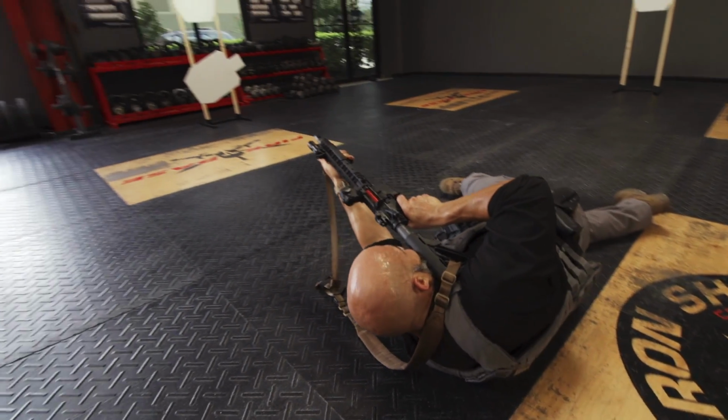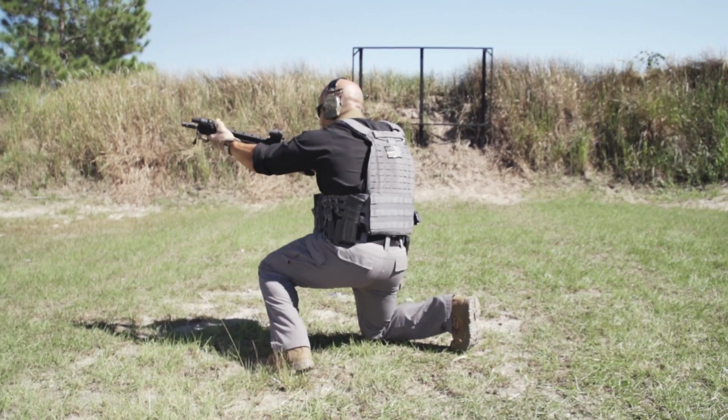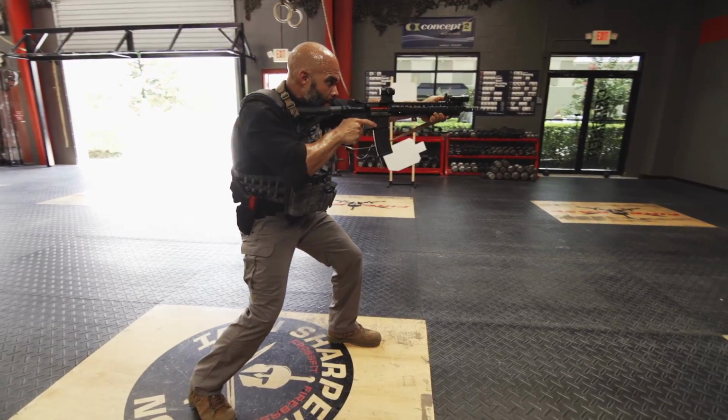What we're trying to do here is instill these little things. This is about skill sustainment. This is not meant to take the place of live fire training. But if you work these skills constantly, when you actively have to do this in real life, it's going to be so much easier.